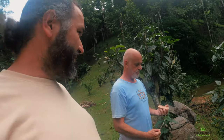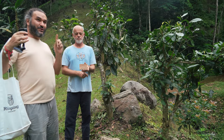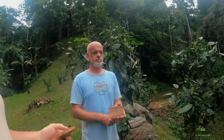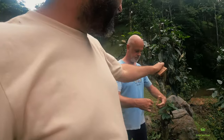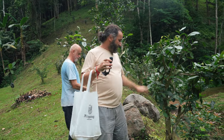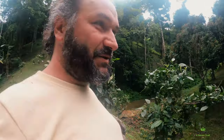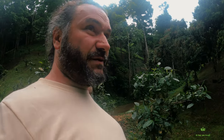Important moment. We with Leonid together, my partner. Hi, Lenia. And we're just putting on the trees the first two wooden plates, which explain our adoption of the trees. One is Leo and Sergey, which is we together for this tree, and this is Ksenia and Vadim. They adopted this tree, and they will put the sign on this tree actually. And we will harvest for them autumn shen puer as we ordered.